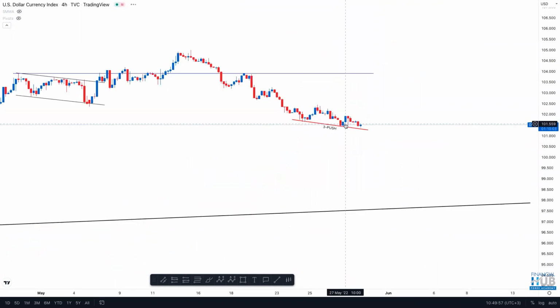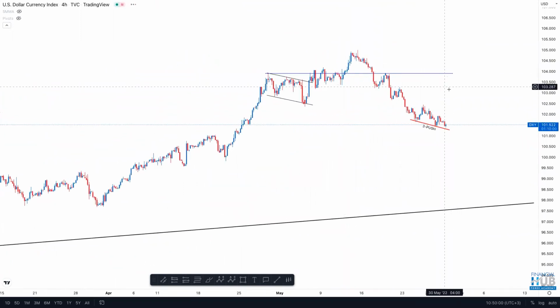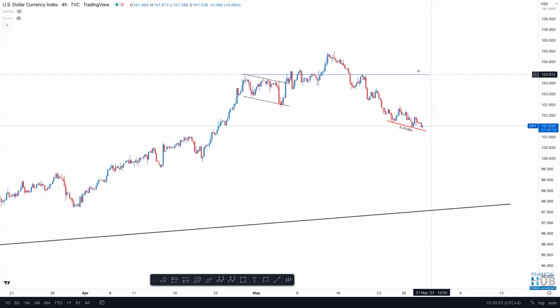I remember last week talking about seeing market at least pull back to this level over here at the 104, 103.5 level, and that's what I'm still looking for this week. I want to see earlier on this week if market can pull back at least to the 103 mark, 102.5, before any significant move is seen in the market. So that's what I'll be paying attention to.